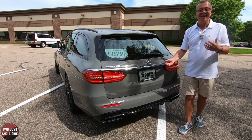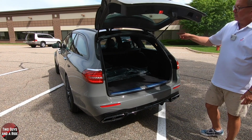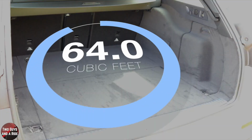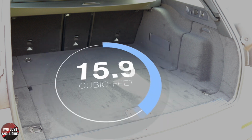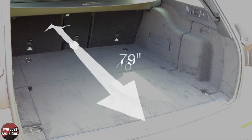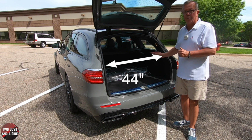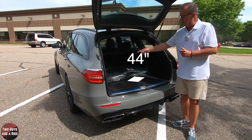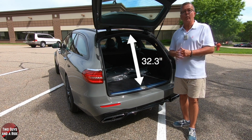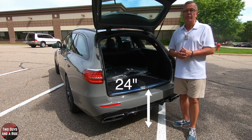Oh boy. So inside, cargo capacity: total cubic feet of cargo capacity behind the front row is 64 cubic feet. Behind the second row, 35 cubic feet. Length behind the front row, 79 inches. Length behind the second row, 46 inches. Width here at the belt line, 44 inches. And at the wheel housings, 44 inches. Opening height, 32.3 inches. And liftover, which is floor to ground, 24 inches.